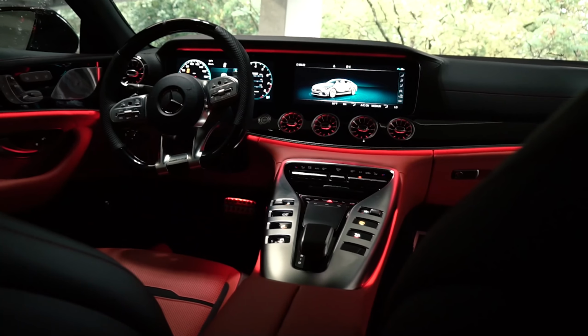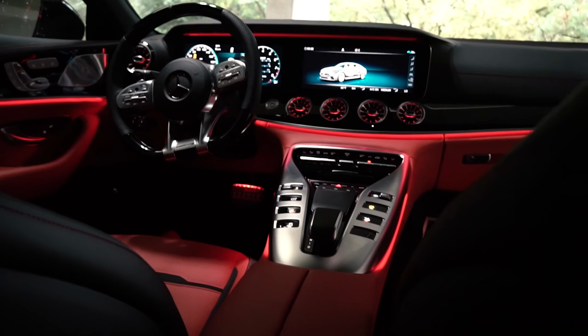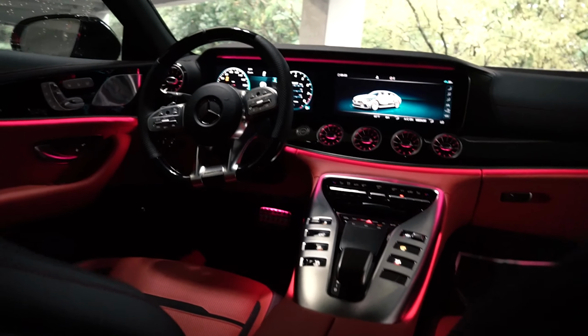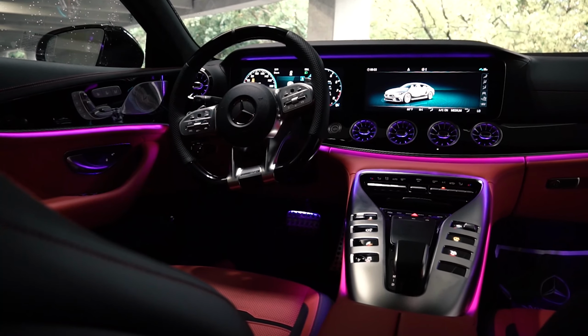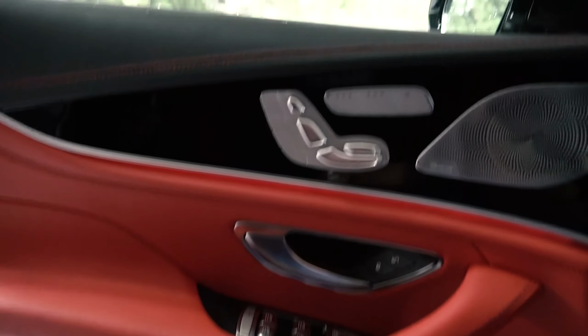And what's really cool with the red interior and the gloss black or black leather and the red leather contrast as well, you can really see all the different colors change at night. I can only imagine how phenomenal and crazy this looks. When you put it on pink, it's actually my favorite just because look at the contrast. You can really customize all of these colors to your personality and really stand out with this car. It's just phenomenal.